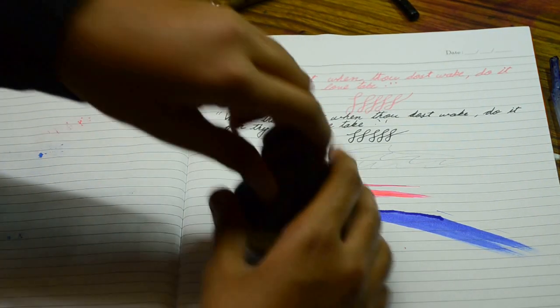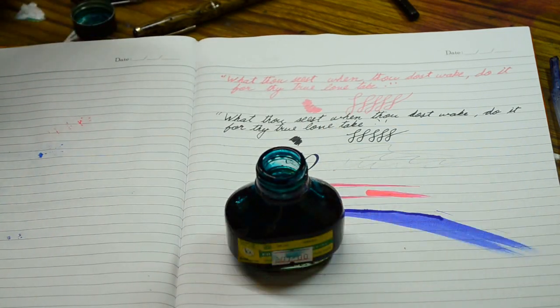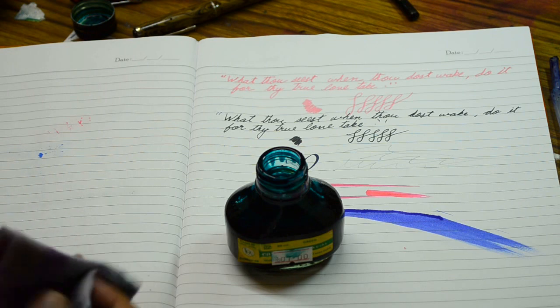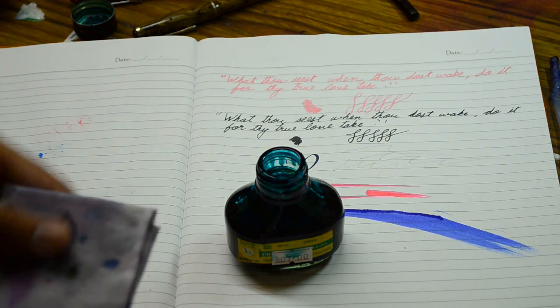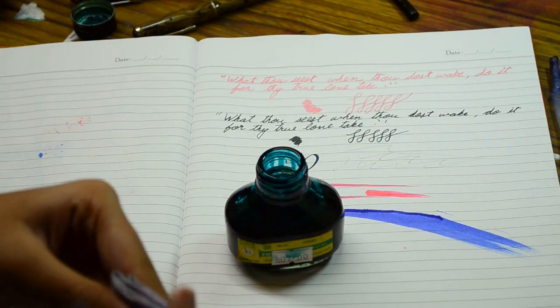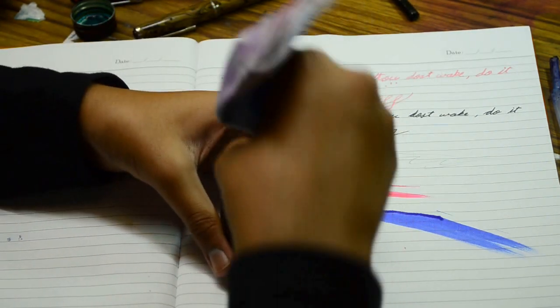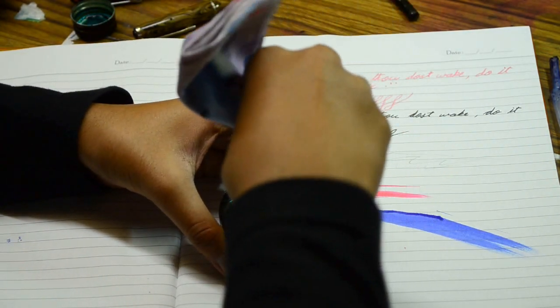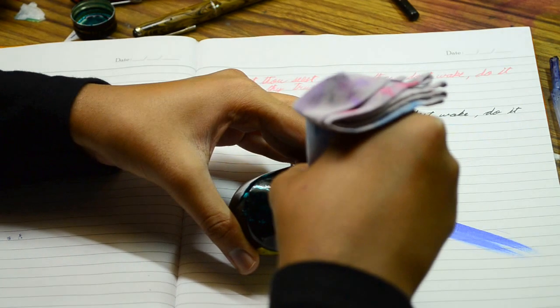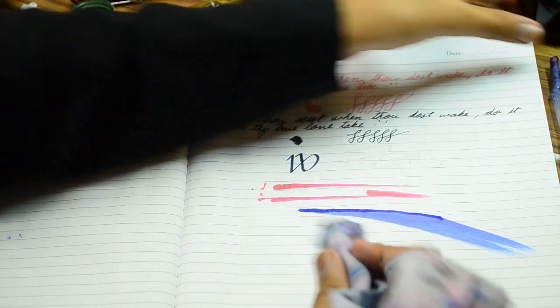And then I have some Camlin ink. I'm gonna use this as people. This is my ink cloth. It is ink cloth 2.0 because my original ink cloth died. Yeah, so let's see.